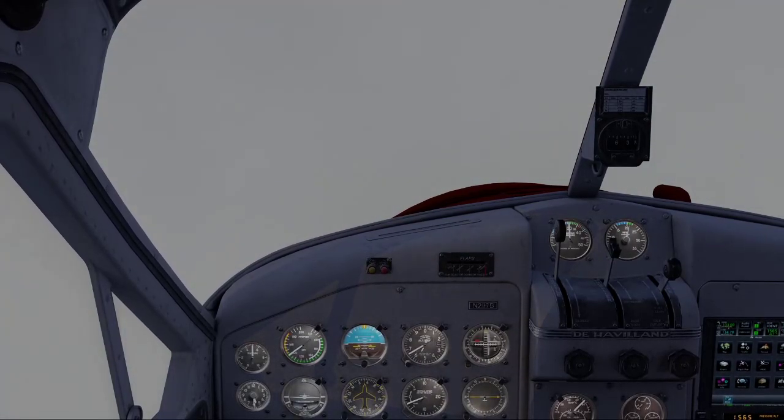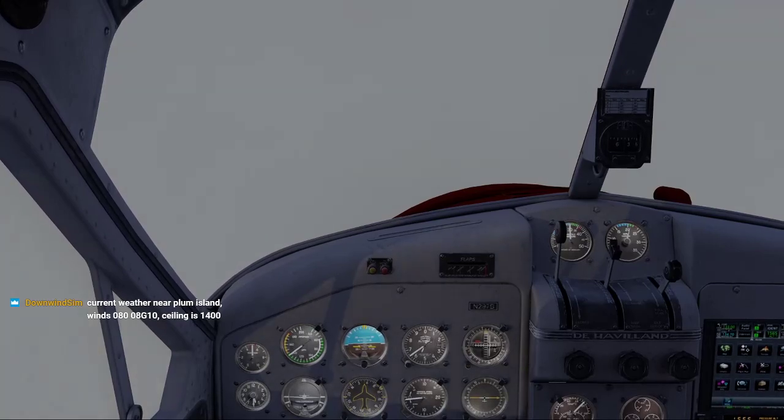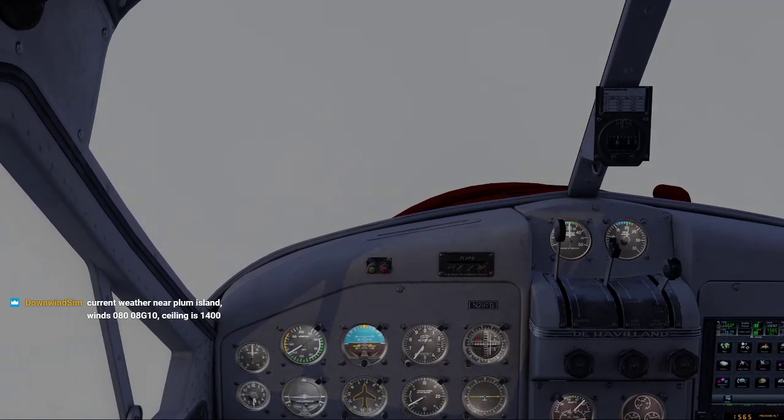We'll advise, are we cleared to descend? We need to get down below 1,500. Okay, yeah, once you get a little bit closer, I'll get you down. The lowest I can get you is 2,000 in that area, though. Okay, we'll wait for your descent clearance, and we'll advise. 323 Kilo Tango.